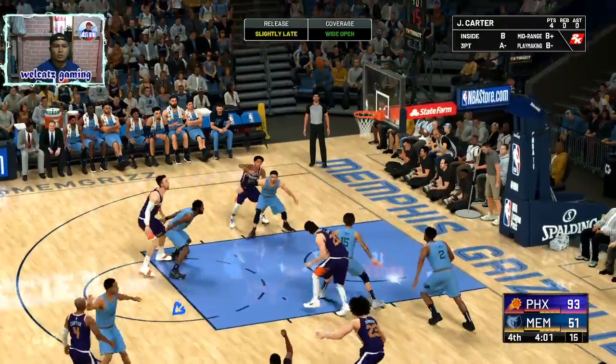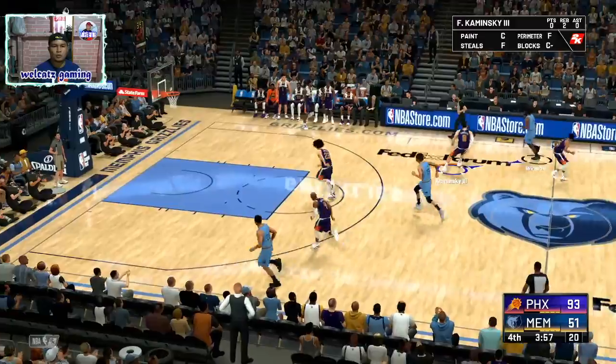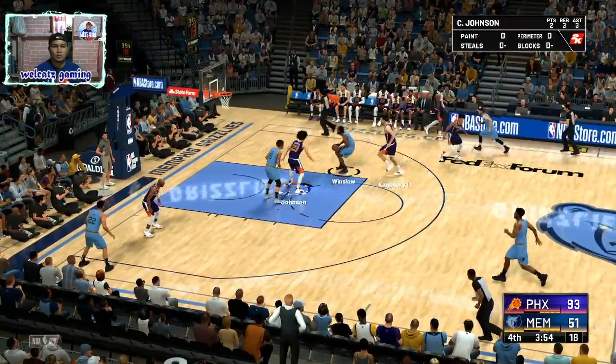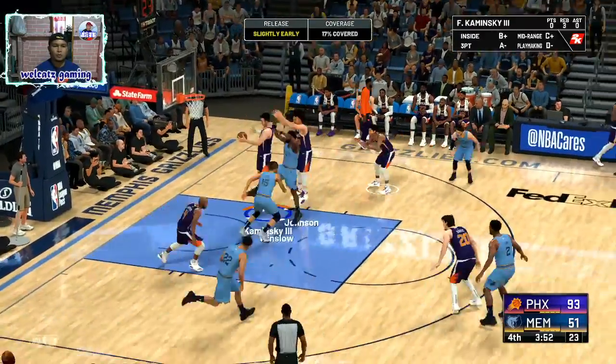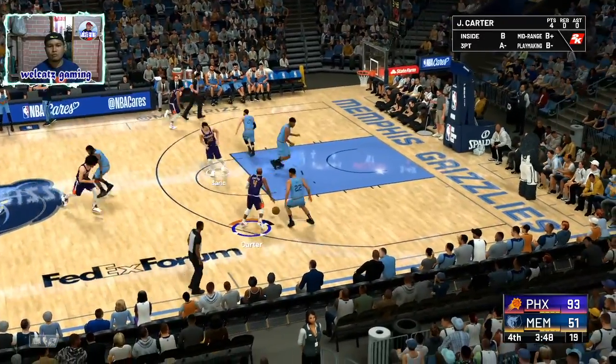Carter with the 3. That doesn't go either for Carter. Well, that's not a shot he's ever going to pass up, and he shouldn't. Despite the miss, no defender anywhere near him. He's got to shoot that one. Phoenix has gone 0 of 3 so far in the 4th quarter from long range.